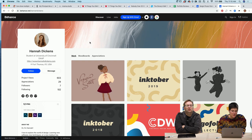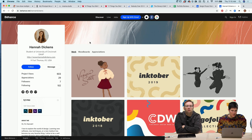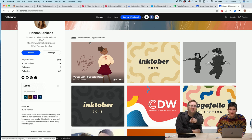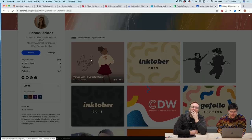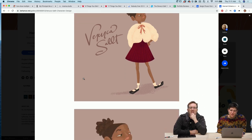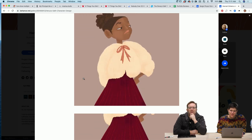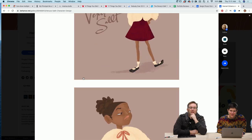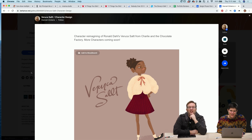It looks like Hannah's link is behance.net/HannahDickens. And she uses a lot of Photoshop, Illustrator, After Effects, and Adobe Portfolio. Can you see the Veruca Salt one, that first one? That's great. That's fun. Reimagining the characters of Roald Dahl's. Really fun. I love the contrast of the very skinny legs to the skirt and the big coat. Very nice.